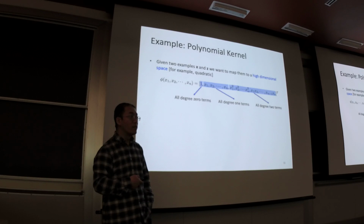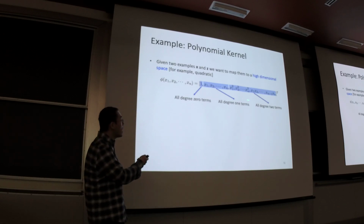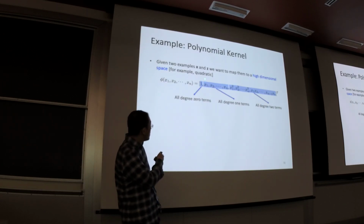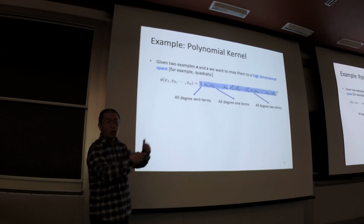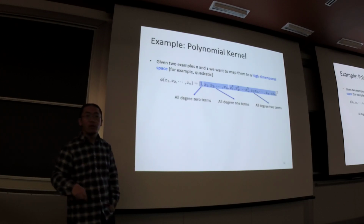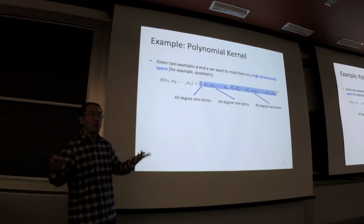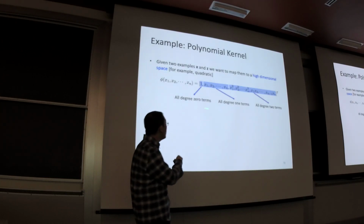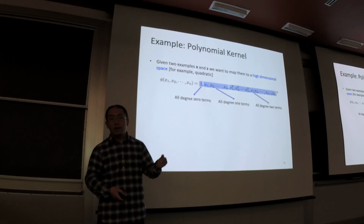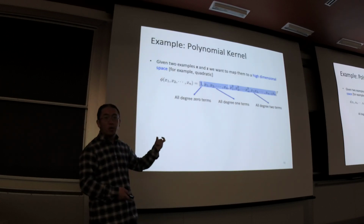I heard that. Can I say it? About that square. Yes. Why? Because we have degree 2 terms. Degree 0 term is just 1, right? Degree 1 terms are just n features. But for degree 2 terms, we need to calculate the cross product among all those n features. So n features multiplying with another n features, you get n squared terms. Although you need to do the deduplication, roughly, after this quadratic feature mapping, you get a number of features proportional to n squared.